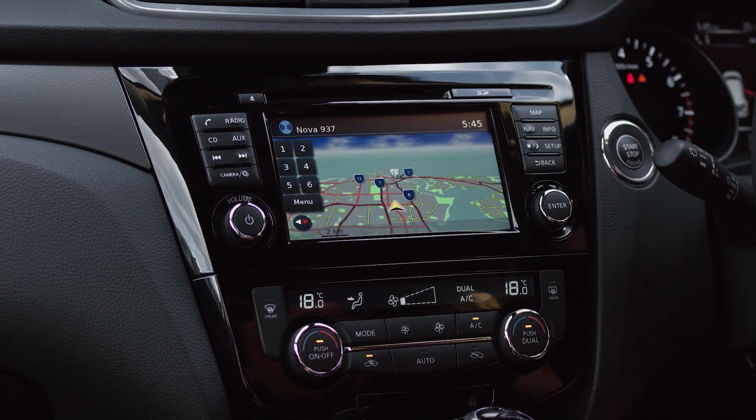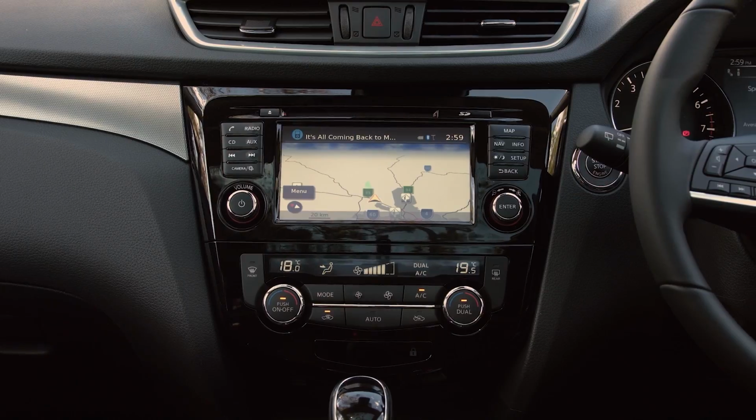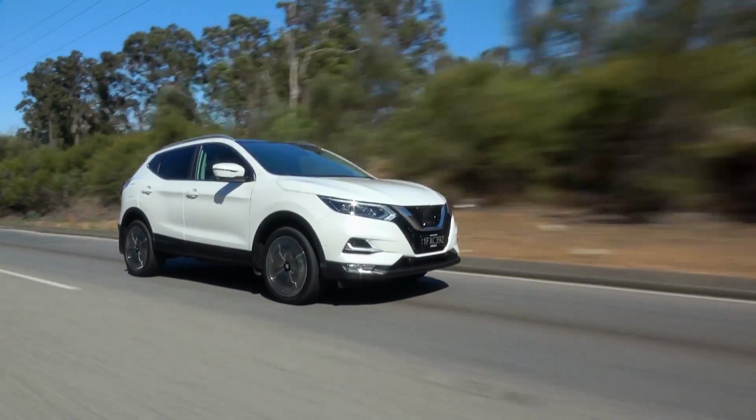Disappointments? The media system is still a bit ho-hum and is missing CarPlay and Android Auto, which is really not great. I wouldn't mind an engine with a bit more power and proper auto, but I know I'm in the minority here.